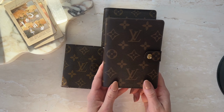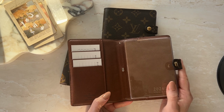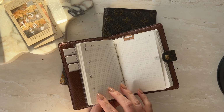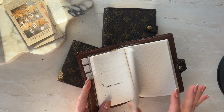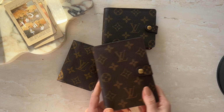Then I have my trusty PM agenda, which I have currently de-ringed. I've kept it de-ringed since I was on holiday, and I did have a Sterling Ink little notebook in this as well, which I've transferred out, and I've put the dated compact full year common planner in here instead, because I did want to try this out for potentially using next year as well. And I've just kind of filled it out. I haven't really been reaching for this, but I haven't really been leaving the house either. So that is one of the other mini notebook covers.